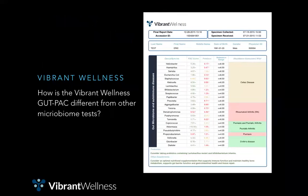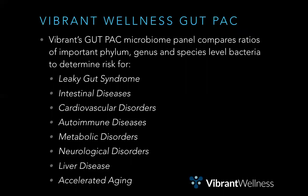Above and beyond the already mentioned benefits of increased accuracy, decreased costs, and revolutionary technology, what else sets Vibrant Wellness's GUT-PAC microbiome report apart from others in the industry? Vibrant's unique reporting system correlates imbalances of bacteria to 8 different broad categories of health: leaky gut syndrome, intestinal disease, cardiovascular disease, autoimmune disease, metabolic disorders, neurological disorders, liver disease, and accelerated aging. These 8 areas provide clinicians with a snapshot of imbalances and how they may be impacting various health processes. By breaking results down into categories this way, we are able to provide clinicians with a customizable roadmap to patient treatment.